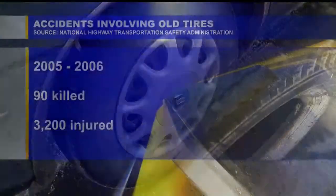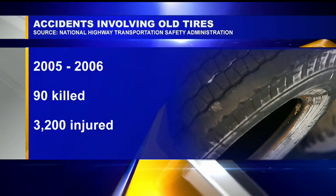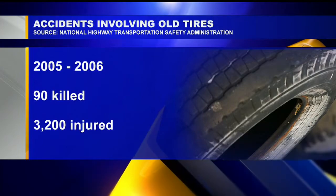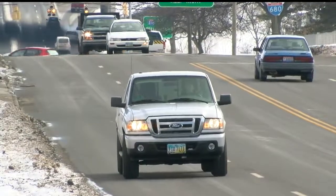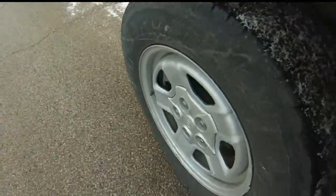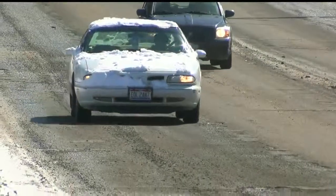That's crazy. According to NHTSA, between 2005 and 2006, aging tires killed 90 people in the U.S. and hurt 3,200 others. Meanwhile, the NTSB is working on new tire safety recommendations. In the meantime, experts say drivers need to educate themselves about maintaining their tires properly and keep an eye on other factors such as tread wear to keep them safe. For 27 Investigates, I'm Levkulich.